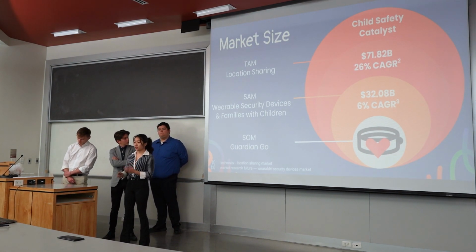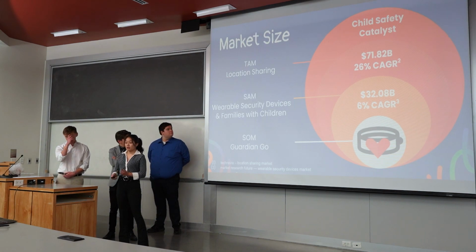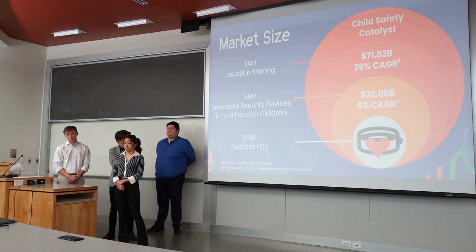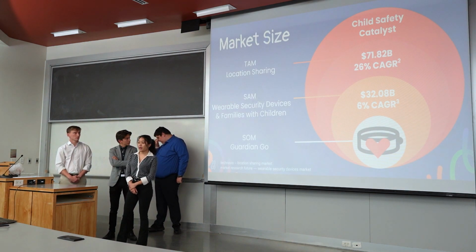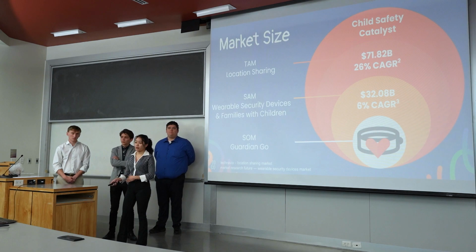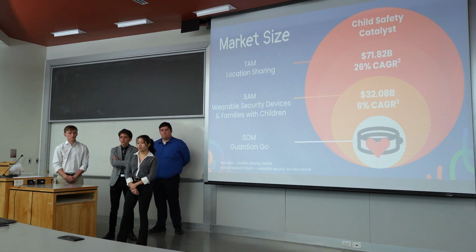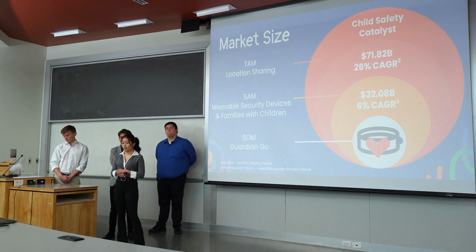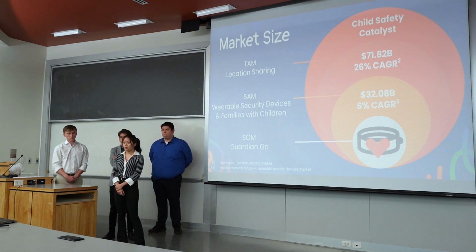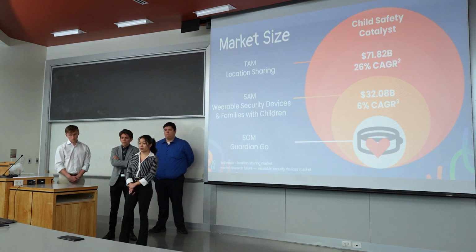We understand that Guardian Go is a niche market, and so we have to use a bottoms-up approach when calculating the value of our serviceable addressable market. So we estimated it by using the market value for wearable security devices and the number of families with children ages 3 through 11 in the US. And that value is around $32 billion in 2023, and it's projected to grow at a 6% CAGR. And for the serviceable obtainable market, we project that it will have a target of 0.1% of our SAM, which is going to be $32 million in 2023.